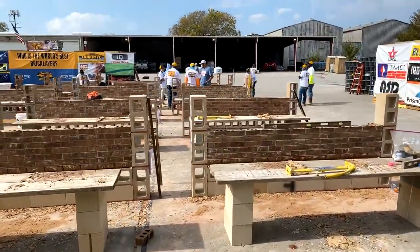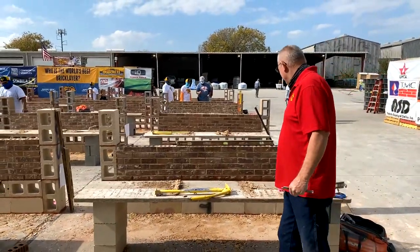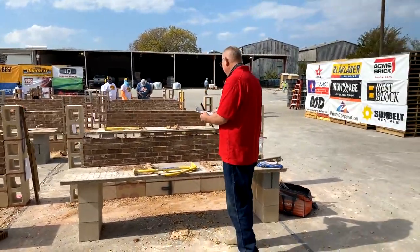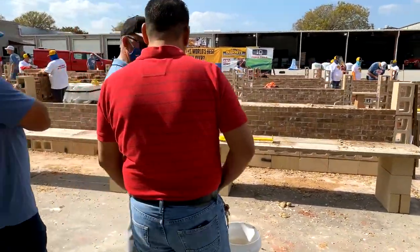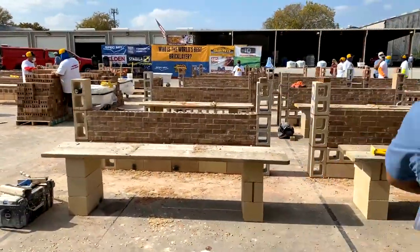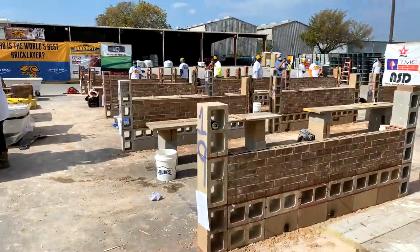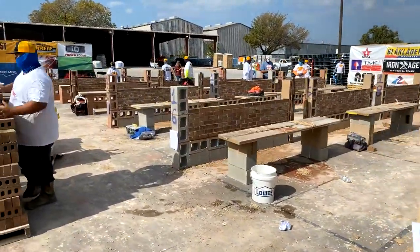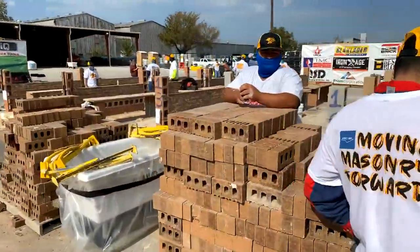I'd like to throw out a big shout to our mudslingers. Couldn't do it without them. When I say mudslingers, these are the guys that do a lot of the making sure that the mud is on the board for our guys, the mixing of the mud, and of course, the overall cleanness of the area so nobody gets hurt, and of course the cleanup afterwards. No way we could do it without them. So from our mudslingers to our junior mudslingers, we appreciate it.